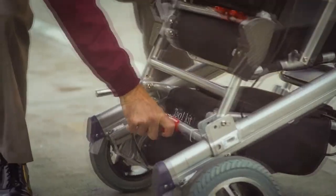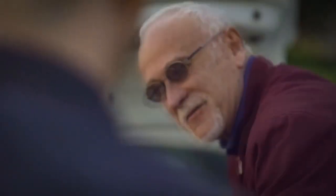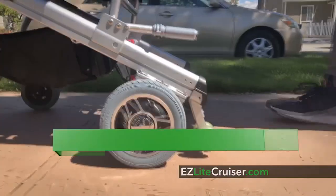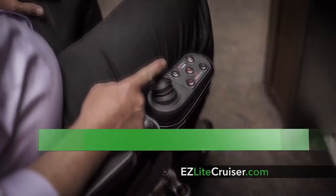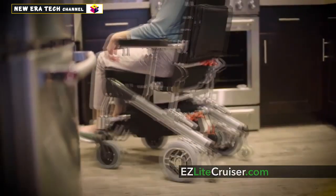Introducing the Easy Light Cruiser. A motorized wheelchair that folds into a lightweight, luggage-sized unit, giving you the freedom to travel anywhere. Assembled with care, its durable alloy frame can carry up to 330 pounds, and its simple adjustable controls make it easy to maneuver, even in the tightest of spaces.